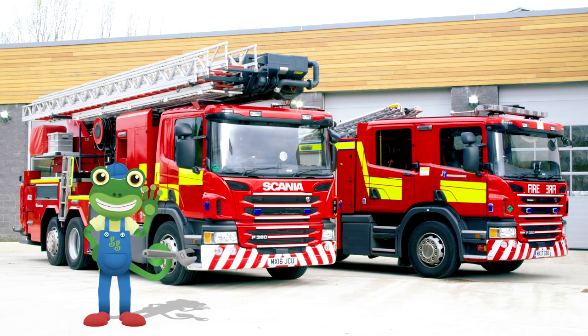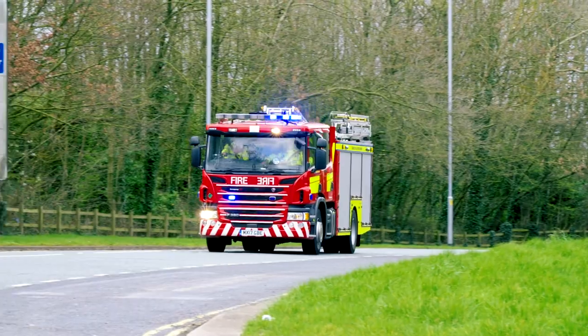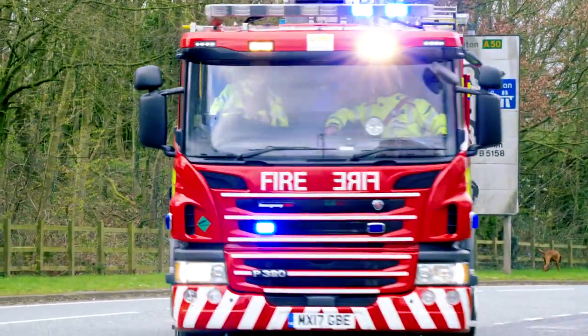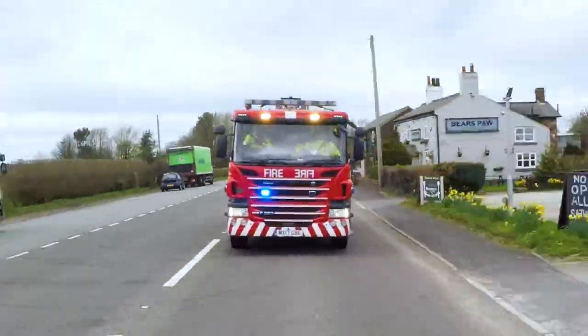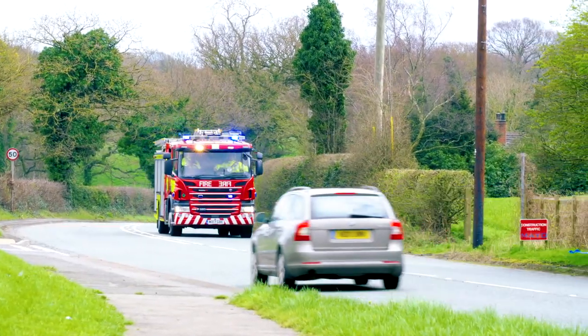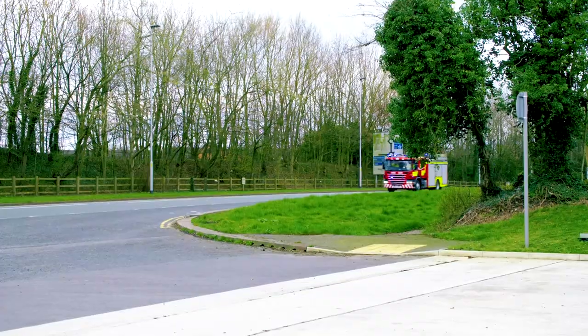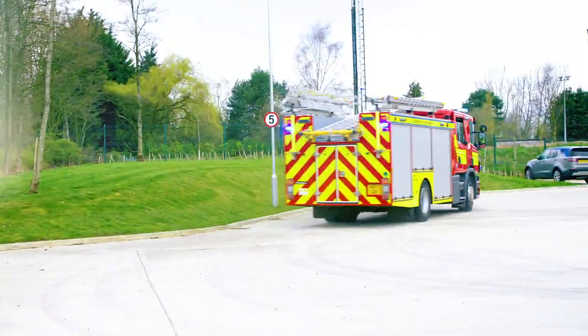Hello, everyone! Gecko here! And I'm so bonkers excited! Why? Because today I'm learning all about fire trucks at this amazing fire station. How cool is that? Fire trucks are used all over the world to help firefighters put out fires and rescue people who are trapped in hard-to-reach places.